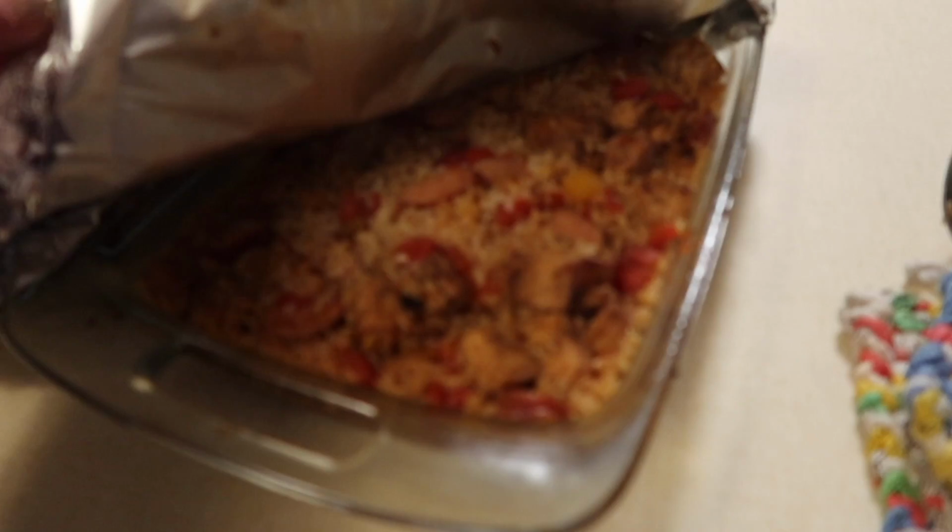Now I forgot. I needed to cover each of my casseroles with some foil, so I'm just going to reach my hands in there and rig that up with the casseroles already in the oven. Okay, so now both are in the oven, properly foiled. Here we go. Okay, I got both of them out, and here's how they look.